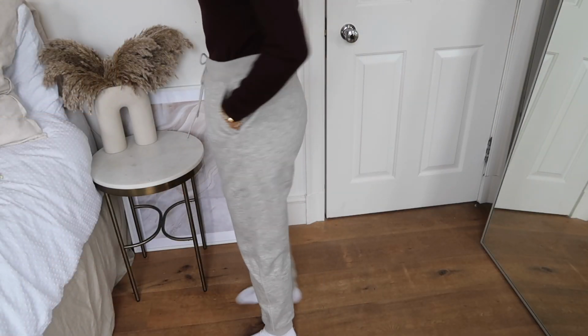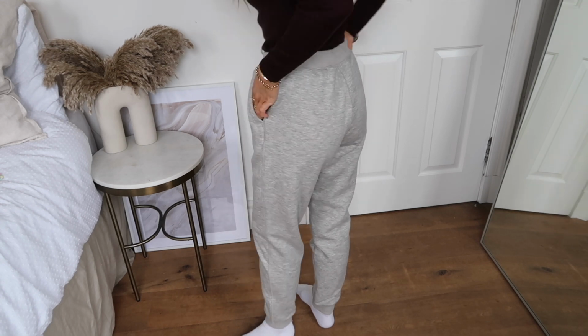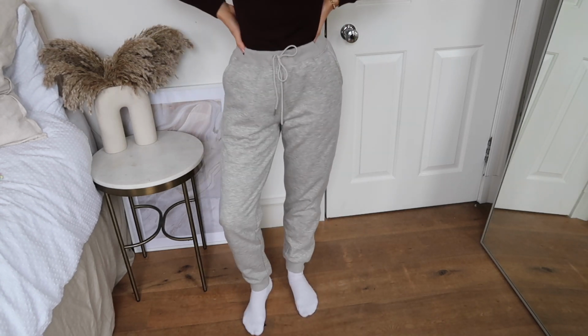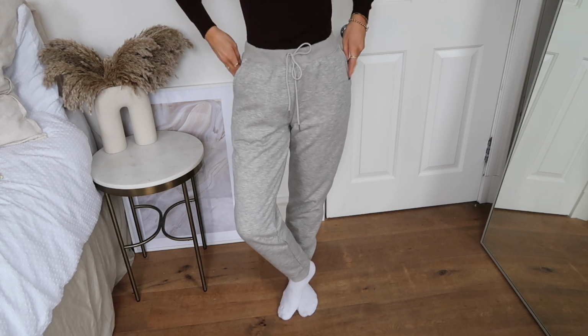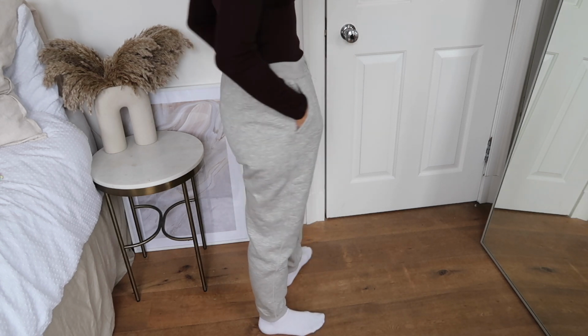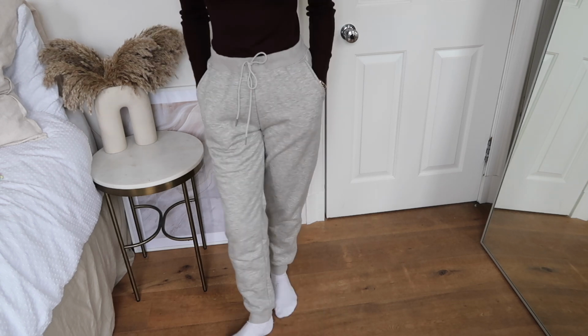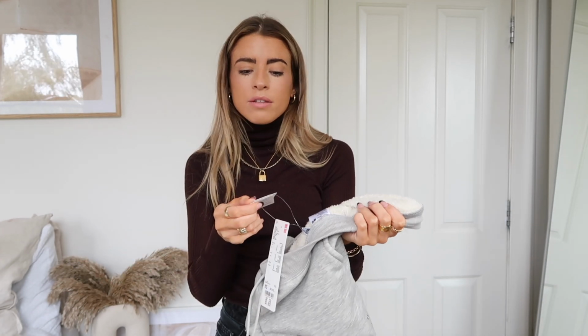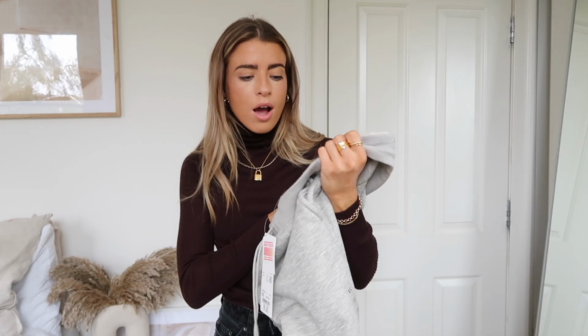I don't think I've ever seen something so amazing in my whole entire life, because I love joggers, first of all. Second of all, I get cold really easy. Third of all, they're fleece lined. And they do other colours as well, so if you're not into grey, there are other colours. But they're fleece lined and I'm just obsessed with them. And they were £24.90, which is such a good price. And these are also from their Heat Tech range.